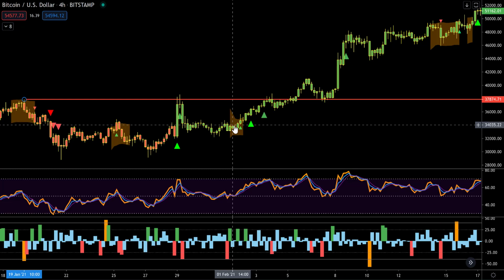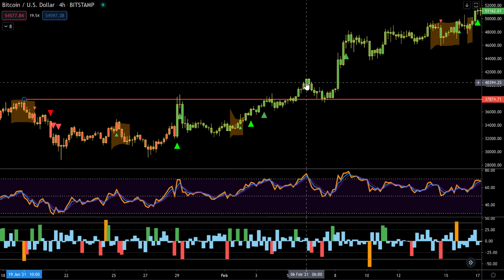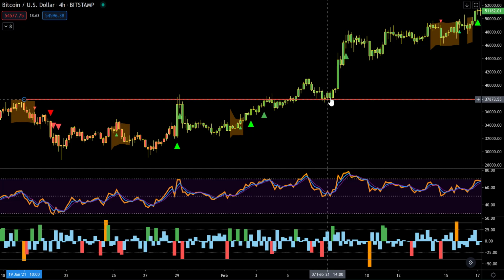Went into another volatility squeeze, and this is where the move actually started. This was enough to get us just above the move. It didn't break down after that. It broke right above it afterwards. Tested it as it usually does a breakout.